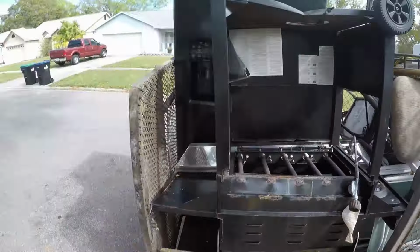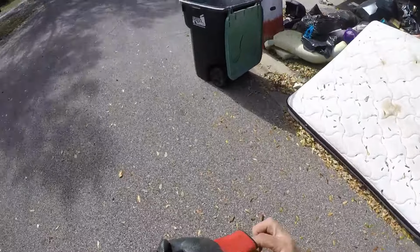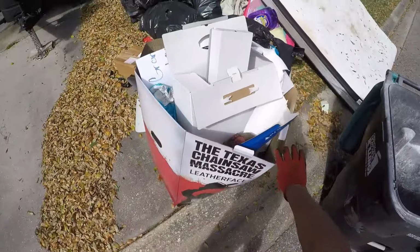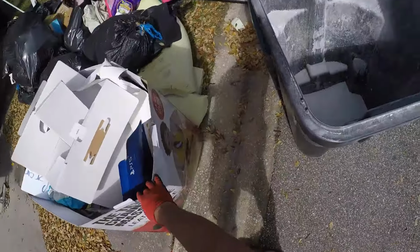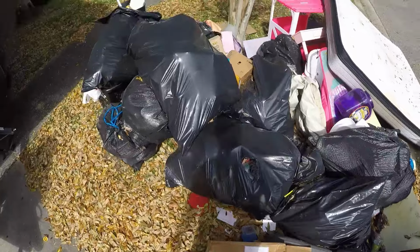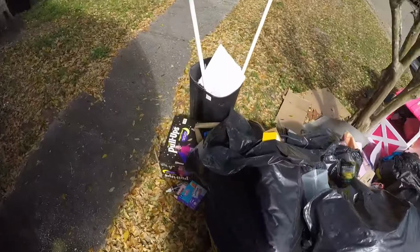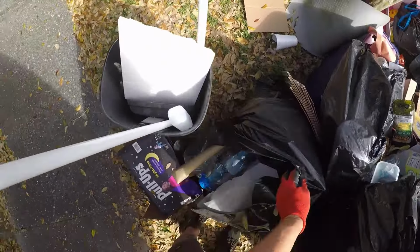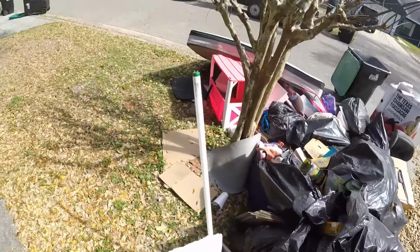Bit of a picker. It looks pretty garbagey, but we're gonna take a gander anyways. You just never know. Texas chain leather mask. That was a huge blow up. That's all garbage. Looks like someone's been through here already. This might be all garbage. Yeah, we're looking pretty garbagey, guys.